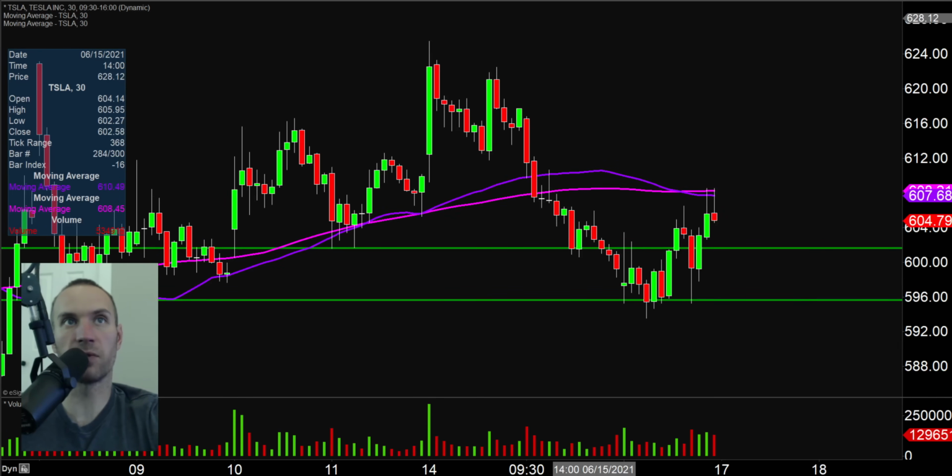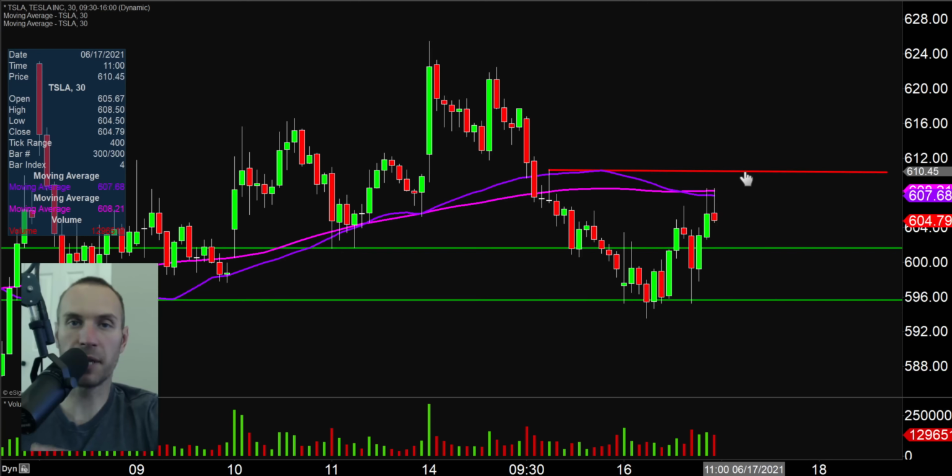And then in terms of levels of resistance, it's all about those two moving averages, which, just to make it an easy round number, let's just call it 608. If the price can get up and fight above 608, the next key level of resistance after that would be up there right around 610.50. So those would be the main battlegrounds and main technical points that I'll be keeping an eye on here on Tesla for Thursday. So that is the 10 stocks that I'll be looking at.